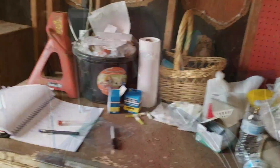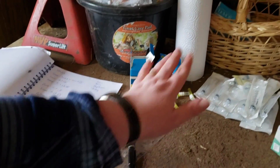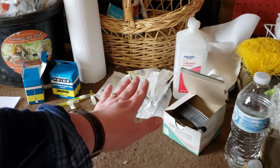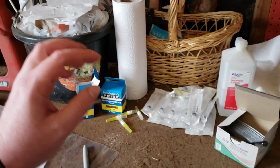Okay guys, so we're out here doing the rest of our blood draws, and I just want to go over real quick what we're going to do, since we had the supplies video the other day, and then I'll demonstrate on a couple of them. Okay, so we've got all our supplies here. I've got my Ziploc bag, paper towel, notebook, blood vials, needles, syringes, alcohol swabs, Sharpies.